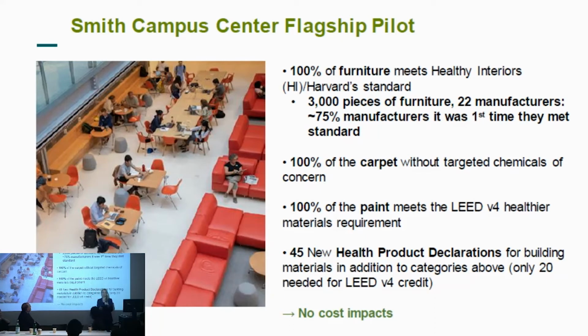So 3,000 pieces of furniture, 22 furniture manufacturers that I and someone on my team personally spoke to. 75% of those 22 manufacturers had never made furniture to the healthy interior standard before. They did it. They did it for no added cost and no impact to schedule. So it can be done. Now, we started, just like you would have any good integrated design process, and set these material goals at the beginning. And then we set specific meetings on materials, specific meetings on furniture, and made it happen. And we had that time to do it, which you do on these large capital projects.